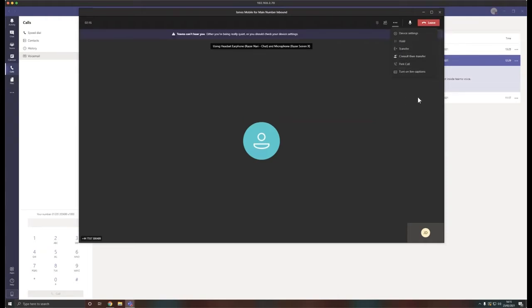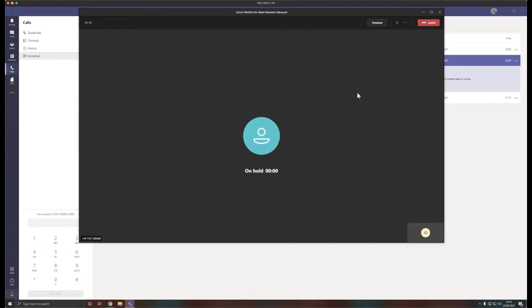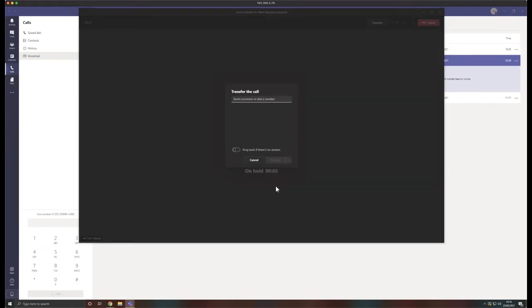You have an option there to do a transfer. If we look at that, now this is what we would call a blind transfer. So you can type in the name or the telephone number to transfer the call through to and click on transfer and the call will be transferred through. If James clicks on the drop down directly by the side of it, there is an option to transfer a call directly through to somebody's voicemail.